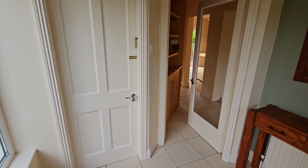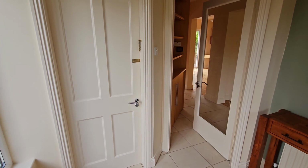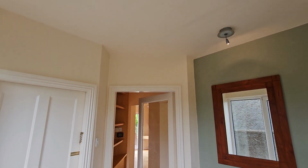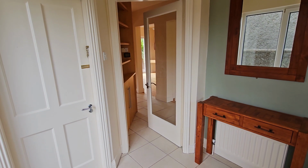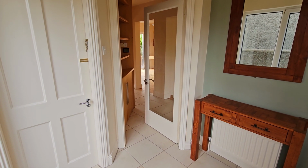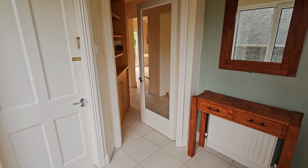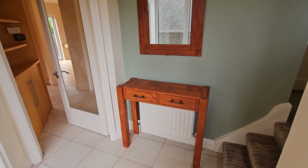This door here in front of me is into the ground floor shower room, and before we pop up the stairs I'll bring you in there. But a really nice feature in the house, and you'll appreciate it more when you come in, is the nice high ceilings, the quality of the light fixtures, and indeed the doors, skirting, architraves. The property has been so well maintained and upgraded over the years by its current owner. It really is, as I said outside, a very rare gem to come to Ennis town market, and particularly one in the location of Lifford Road.